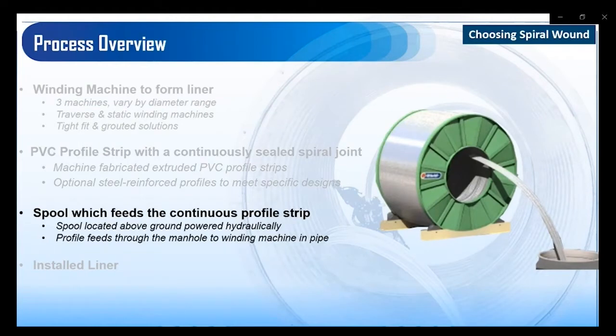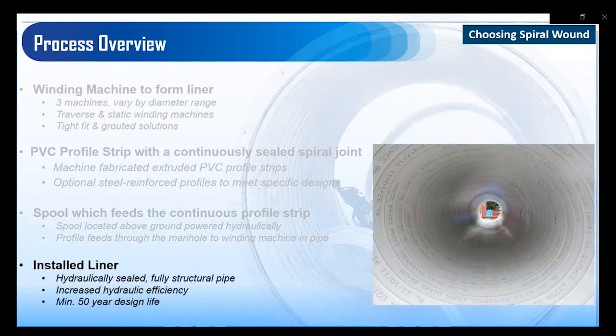The spool that arrives in the field to our installers is mounted on hydraulically powered spool skates, allowing the profile to be fed directly into the manhole where the winding machinery is positioned to form the liner. With the completion of the installation of the liner, grouting of the annular space when necessary, reinstating any lateral connections, and sealing each end of the liner, you can expect that you will have a completely sealed, fully structural pipe that is able to stand up to all loading without benefit from the host pipe for a minimum service life of 50 years.